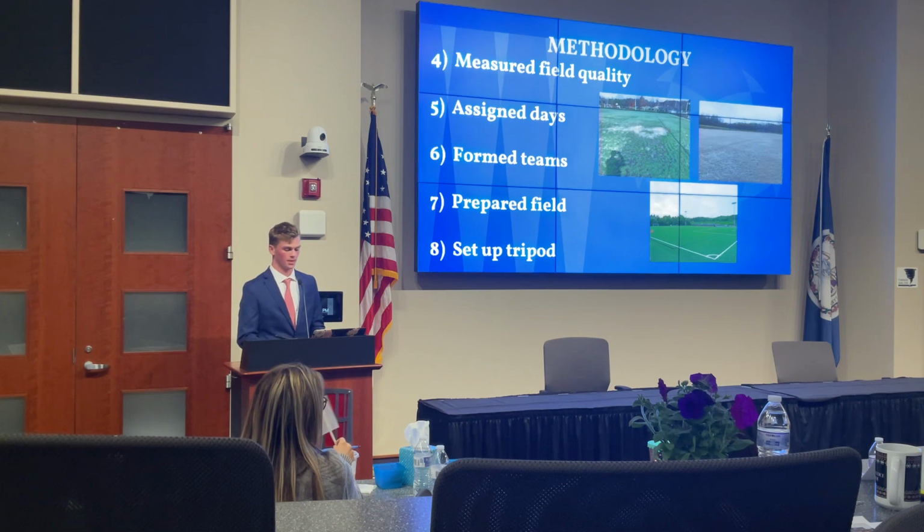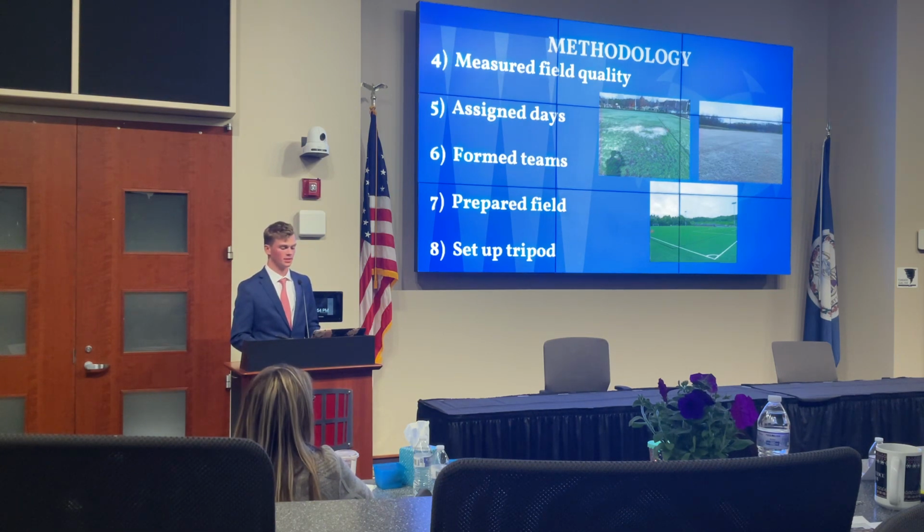Next, I used a random name generator to assign specific days to every 10 players out of the 30 players total, meaning I would have 3 testing sessions. For each set of 10 players assigned to each day, I used the same random name generator to split those 10 players into 2 teams of 5 players.